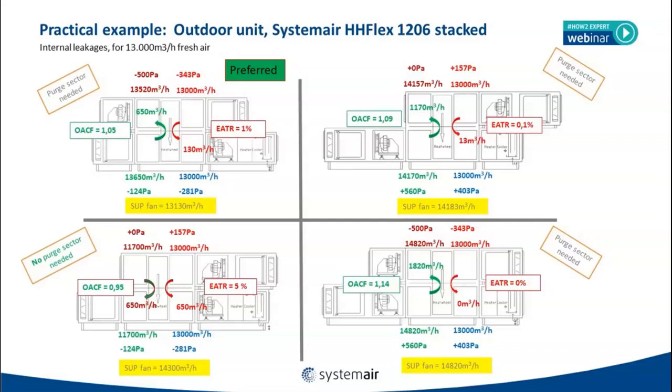Now to the top right example. In this setup, we have two fans pushing the air through the rotor. The pressure difference 22 minus 11 is 246 Pascal. The unit is equipped with a purge sector, which gives us 0.1% in EATR leakage. The OACF will increase to 1.09. Due to the fan position, we need to set the supply fan on 14,183 cubic meter per hour.